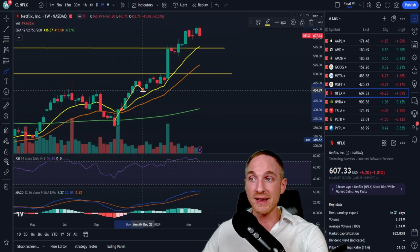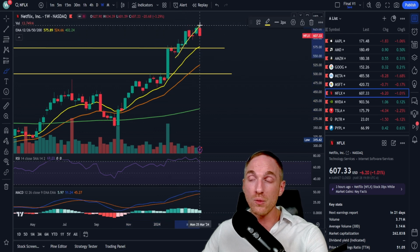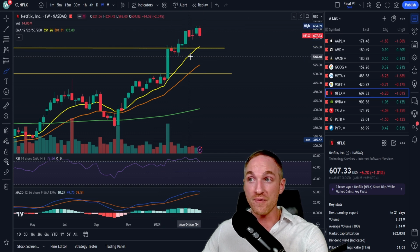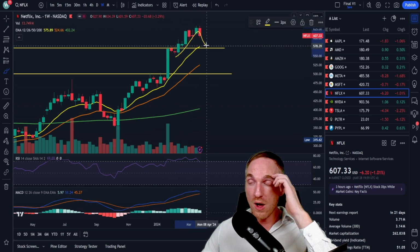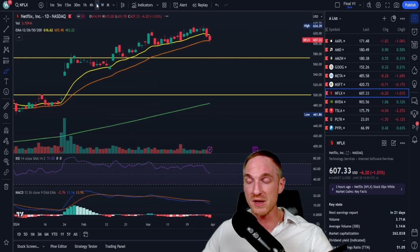On the weekly, still looking excessively good, right? Weekly uptrend right here. Now at this point, this one weekly leg up, I'm just going to be looking for a higher low. Anything above 550 pretty much, just for a weekly higher low for further trend continuation. Netflix has tons of space, guys. I really wouldn't be worried about this company too much.